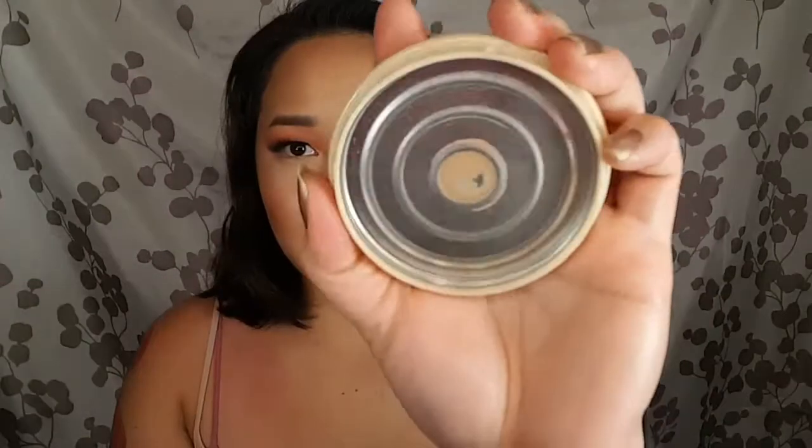The next product I did finish up was this Rimmel Stay Matte in Sandstorm, and like I said again, this was in a project pan, my rolling makeup use up, and completely finished, which isn't hard for me to do because I am oily. If you don't know, I say that a bajillion times. I don't know how many times I'm gonna say it in my videos, but probably a lot.